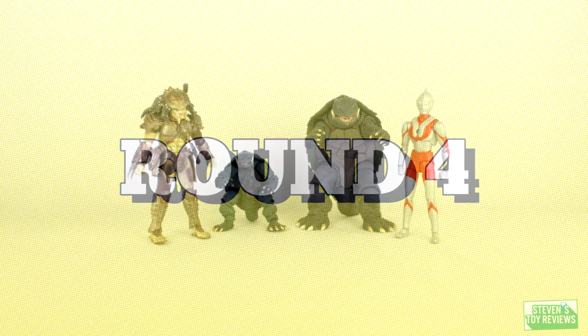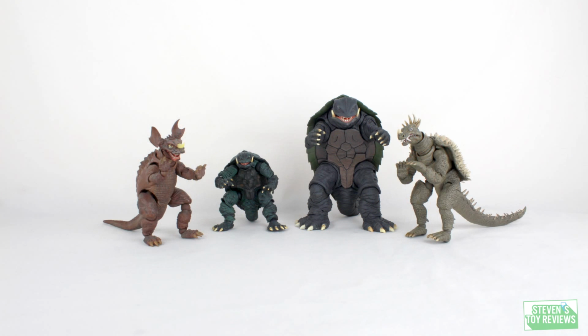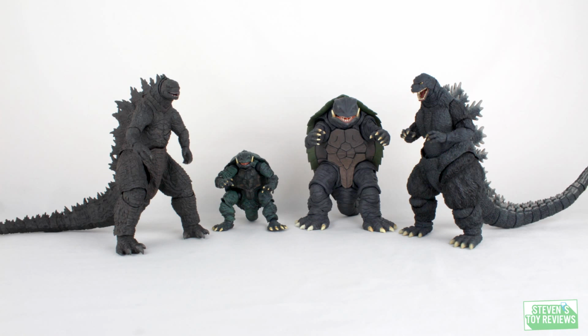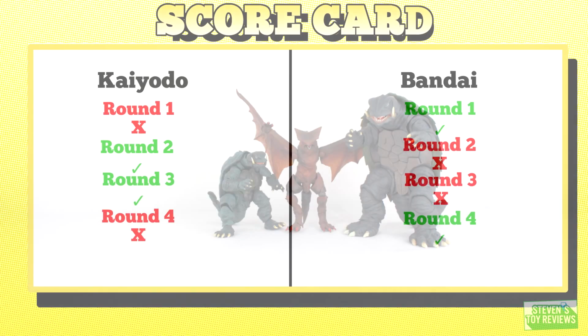Round 4. Scale. The Revoltech is small, and even though it pairs nicely with the Revoltech Gauss, the SH MonsterArts still looks nice with the Revoltech Gauss and all the other 6-inch scale figures you have. So the Bandai wins.